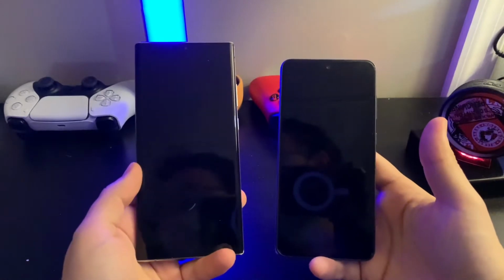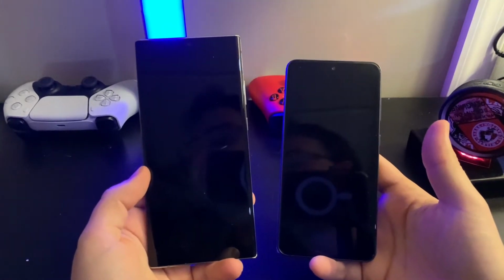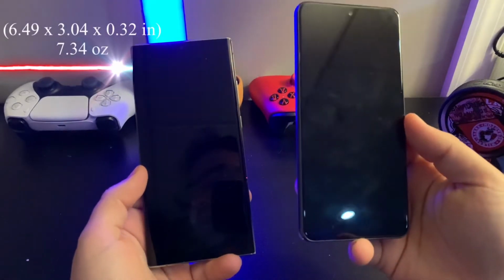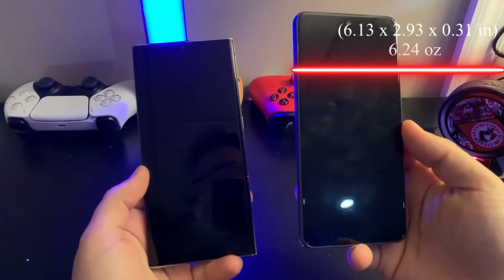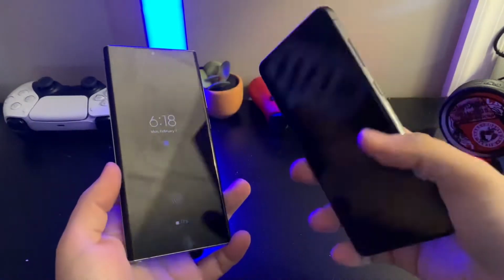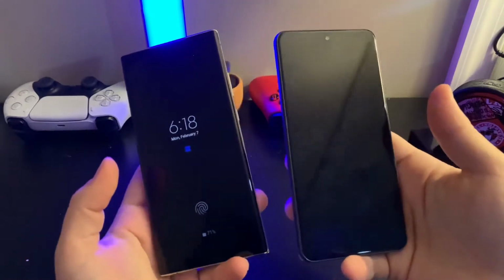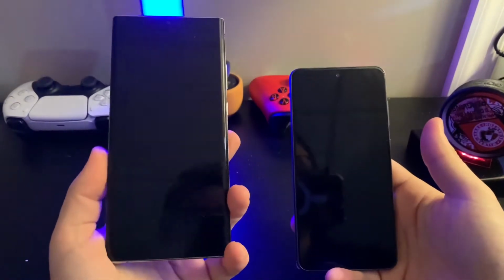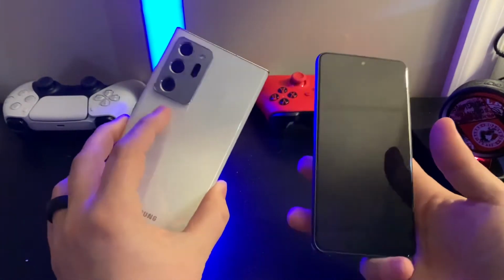And if we're looking at the dimensions, the Note 20 Ultra is coming in at 208 grams, or 7.34 ounces, while the S21 FE is coming in at 177 grams, or 6.24 ounces. So definitely the lighter, more one-handable phone is the S21 FE. So if that's something you care about, that's something to keep in mind. This is certainly not a one-handed phone, but it is beautiful, I will say that.